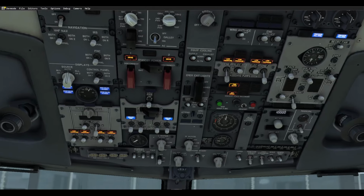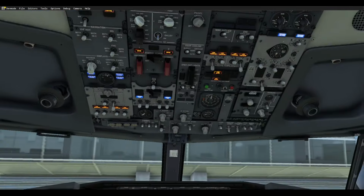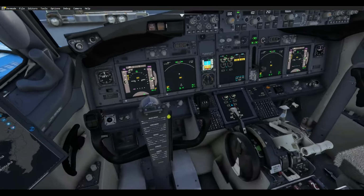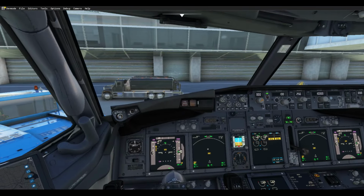So yeah, all the ground service stuff is controlled on the FMC. So yeah, this is a really nice detailed cockpit. Everything apart from that one thing down here seems to be operational, which is very impressive.